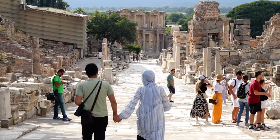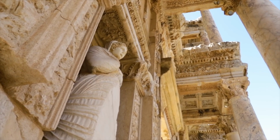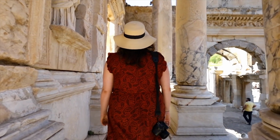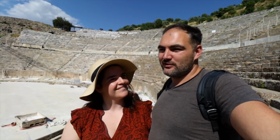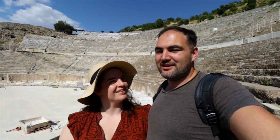About an hour's drive from Tire is the ancient city of Ephesus, a UNESCO World Heritage Site and the grandest and best preserved of the classical ruins in the Mediterranean. It's a must-see on any trip to Turkey. This is the ancient Greek city. It dates back to 200 BC, if I'm not mistaken, so it's about 2,200 years old.